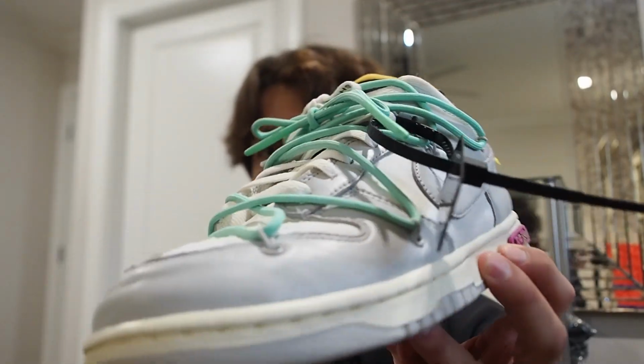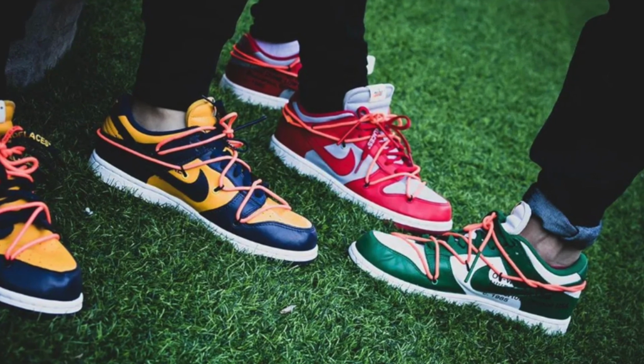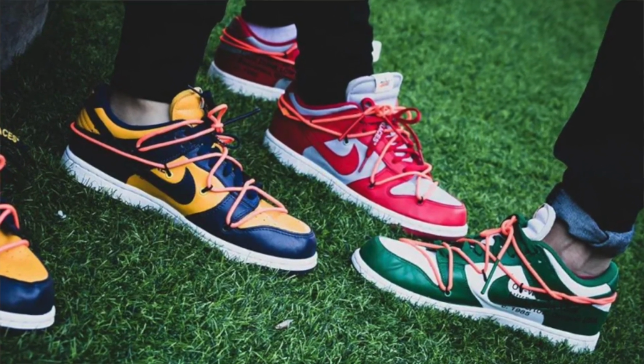I did hit the pine greens on these, the OG pine greens. For those of you guys who don't know, there were three OG colorways, the pine greens, the Michigans, and the UNLV reds. I'm going to put a picture of all three because there definitely is pictures of all three. They are a collection. And I hit on the pine greens. I sold them.